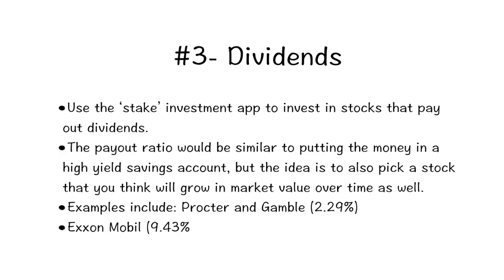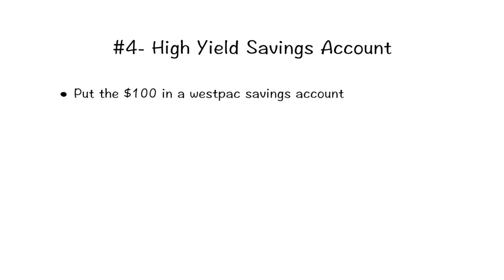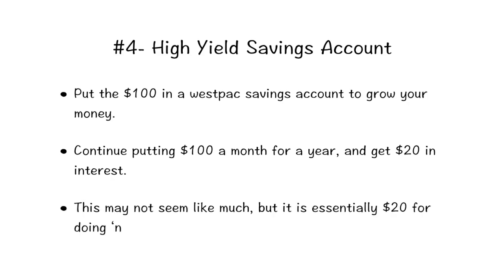Number 4. High-yield savings account. Put the $100 in a Westpac Life account to grow your money without doing anything on your end. Continue putting $100 a month for a year, and get $20 in total interest. It might not seem like much, but it's $20 for doing nothing. The definition of passive income.